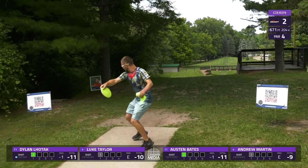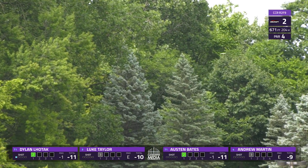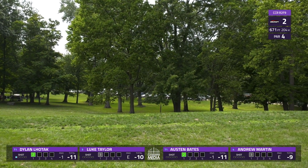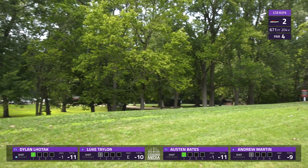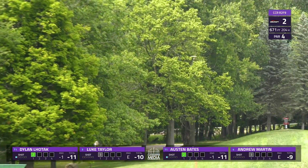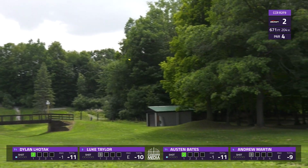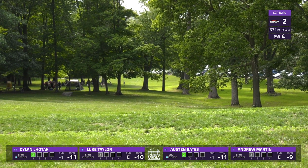I believe he's throwing a destroyer here. He has a mixed bag. If this pops up, yeah, you want that to glide right a little more. But anything on the left side, it's pretty open. Yeah, the miss is left. As long as you get past the tree that's just past the bridge, you're going to have a pretty easy approach for the right-hand backhand player. Clean release from Austen, nice and stable. Yeah, finding that left side as well.